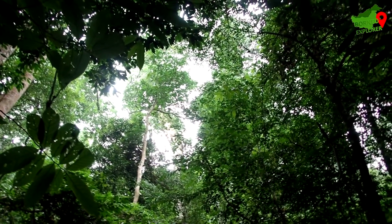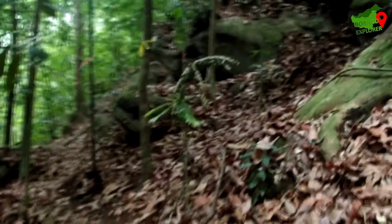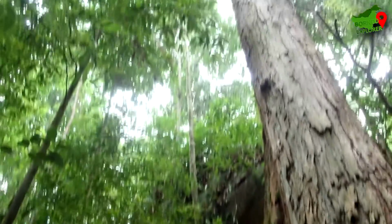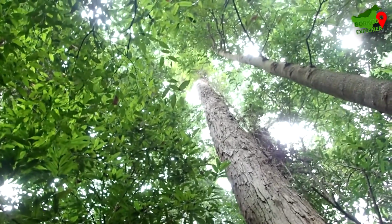I stop occasionally to rest with my team and also to take some footage and pictures for my blog and my documentary later. After the big fallen tree, it gets steeper. It also means I will need more energy to hike this slope.